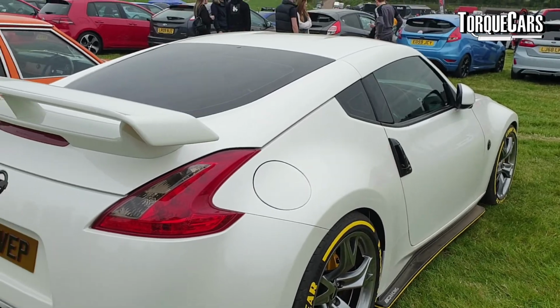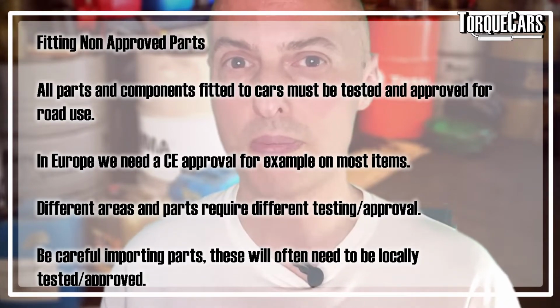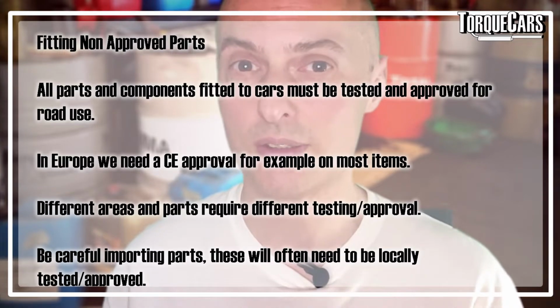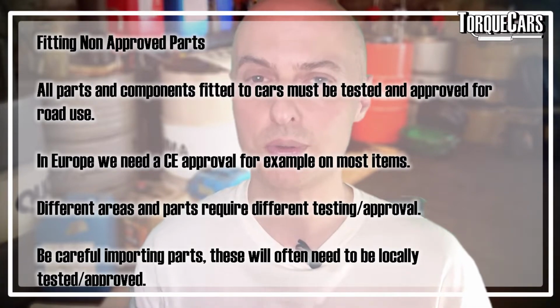So fitting non-approved parts to your car is another issue, and a lot of parts are sold for off-road use only. You see that on the boxes, so you think you're buying something that's set up for competition, but actually in most cases they just haven't bothered getting it tested for road use. So it may be using defective materials, it may not be made to high safety standards. Metal parts may crack and fail when put under the stresses of everyday use. So in most countries you can only fit parts to your car if they have been approved and safety tested.